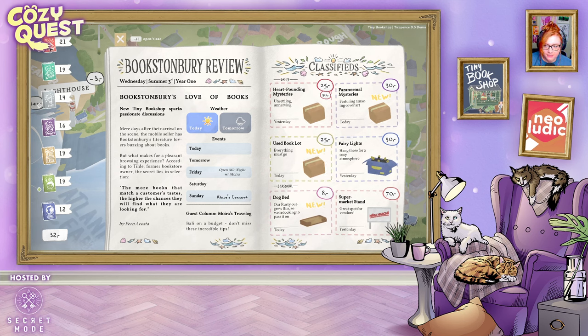Okay, nice. Buxtonbury Review. Mere days after their arrival on the scene, the mobile seller has Buxtonbury's literature lovers buzzing about books. But what makes for a pleasant browsing experience? According to Tilde, former bookstore owner, the secret lies in selection. The more books match a customer's tastes, the higher the chances they will find what they are looking for. So somebody couldn't find a travel book that they wanted because there wasn't enough travel. I think I had more travel than anything else out.